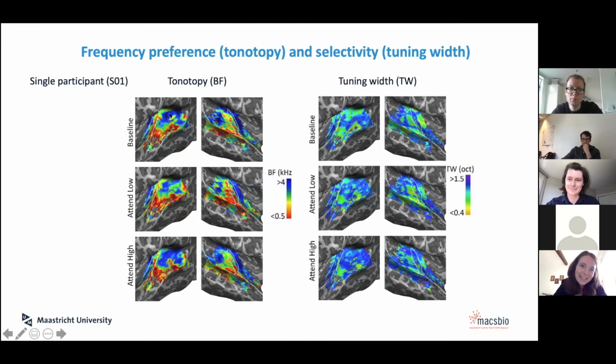So what you see here in the tonotopy maps, so these are maps of frequency preference, is a blue, red, blue pattern crossing Heschl's gyrus, right? And you see that here, blue, red, and blue. Heschl's gyrus is indicated by the white dotted line.